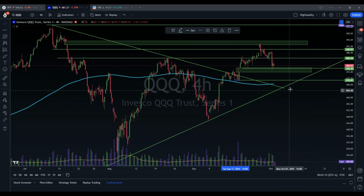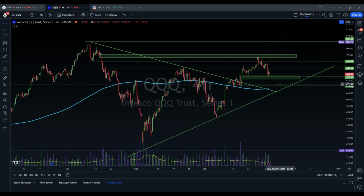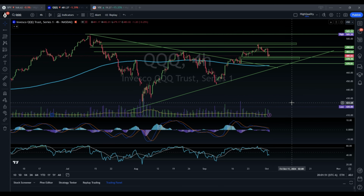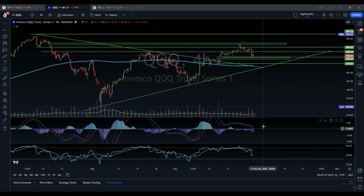And if this level was to break, then our descending trend line from our pennant pattern here should ultimately act as a strong support. Looks like our 200 period moving average is also residing somewhere in this level. Now if we pull up the MACD and the RSI, the MACD has crossed through the zero line with the end of today's price action. This is a bearish signal for price to continue moving lower on the triple Qs.